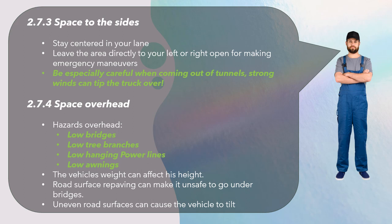Space to the sides. Stay centered in your lane. Leave the area directly to your left or right open for making emergency maneuvers. And be especially careful when coming out of tunnels, strong winds can tip the truck over.